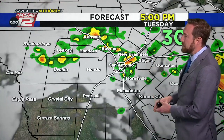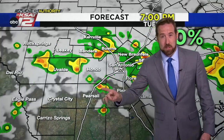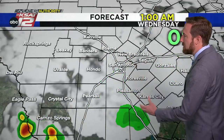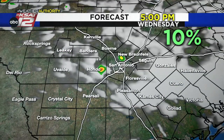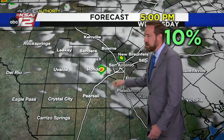Here's a look at the forecast, and it does show more of these isolated storms popping up even as we get into this evening. So around 8 o'clock actually shows some pretty good coverage here, 20 to 30% chance. And then as we get into tonight, the rain chances start to fade. And we'll see quiet conditions going into tomorrow, with the exception of maybe one or two isolated showers or storms popping up right around 5 o'clock. I don't really look for much tomorrow.